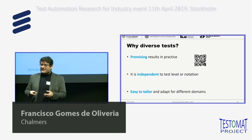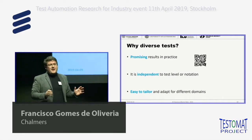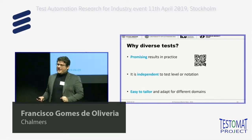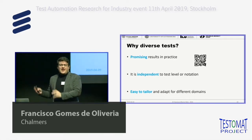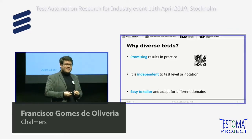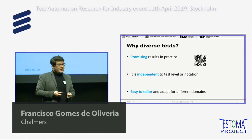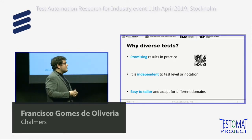That is to say that regardless of whether you're interested in a diversity of dogs, in a diversity of Java methods, or in a diversity of API calls, these techniques are capable of capturing these differences and can give you a very nice subset of test cases. And that is a very interesting fact.